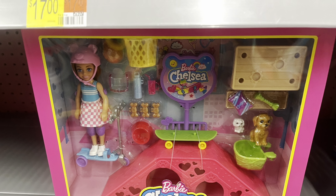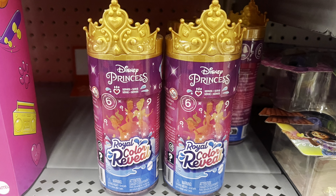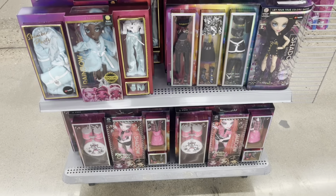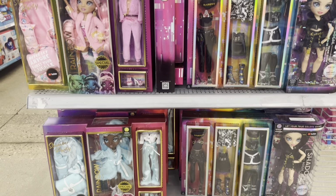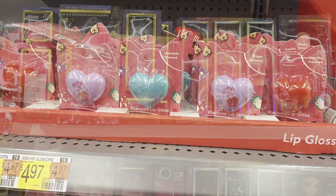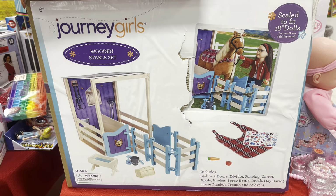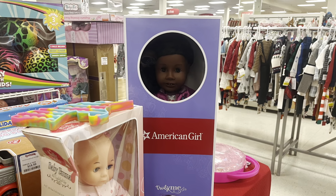I even saw a new Chelsea doll, maybe she's not super new, but it didn't look familiar to me. As well as these fun little color reveal Disney princesses. I wasn't going to pay that amount for them, but it was still cute to see them. Same with the Barbie Cutie Reveal, I think they're Chelsea's. If I'm wrong, correct me. But I saw those as well. And then this was just kind of a fun end cap. It's such a weird mixture of stuff, like Rainbow High, Shadow High, all different series, Slumber Party. I just thought it was a really fun end cap, and I was very distracted by it.